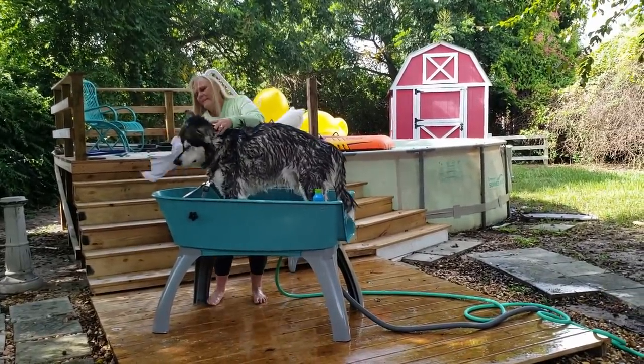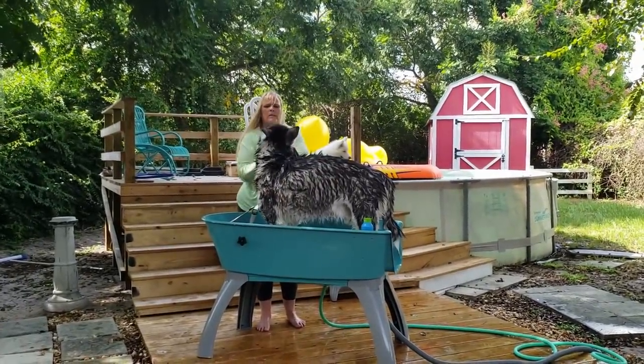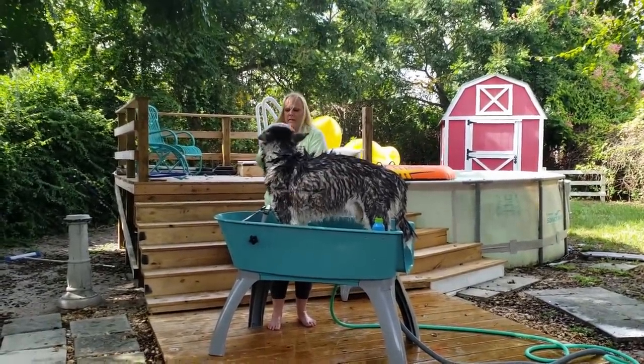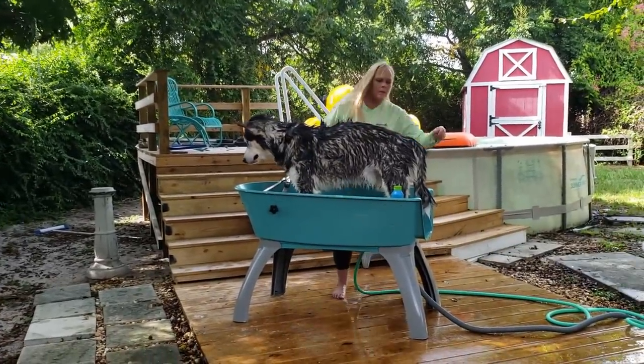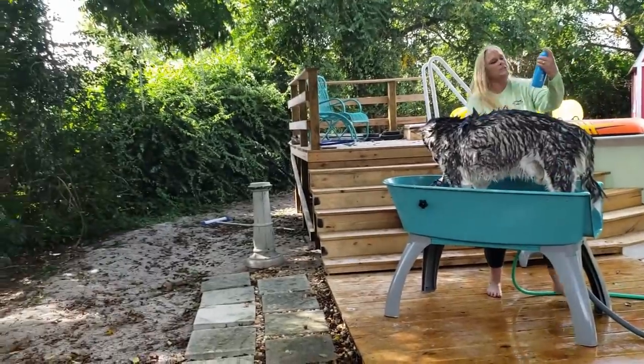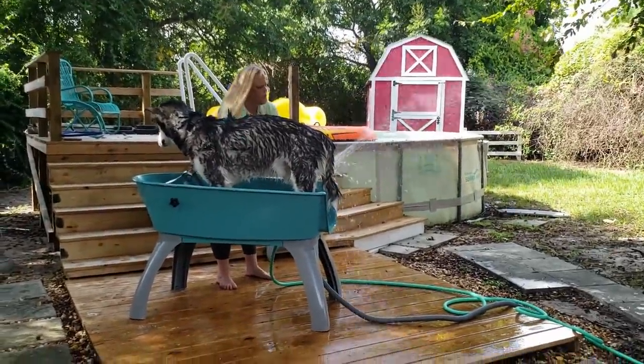So funny. Now the wash rag is clean. It's just wet, so I can wet his face down, so I can clean it with some baby shampoo so his eyes don't get burnt. And I just got this amazing strawberry flavor because strawberries are awesome.